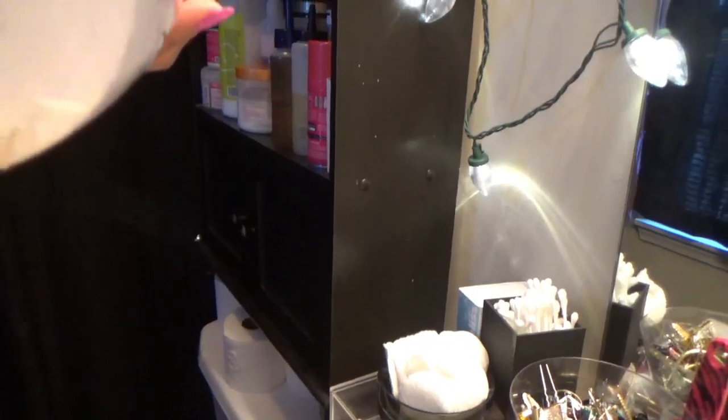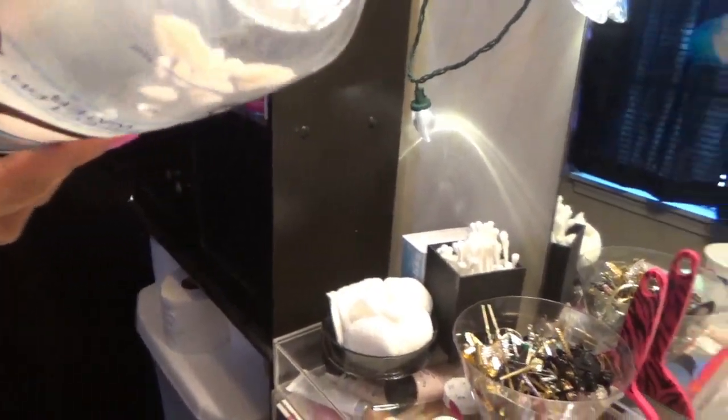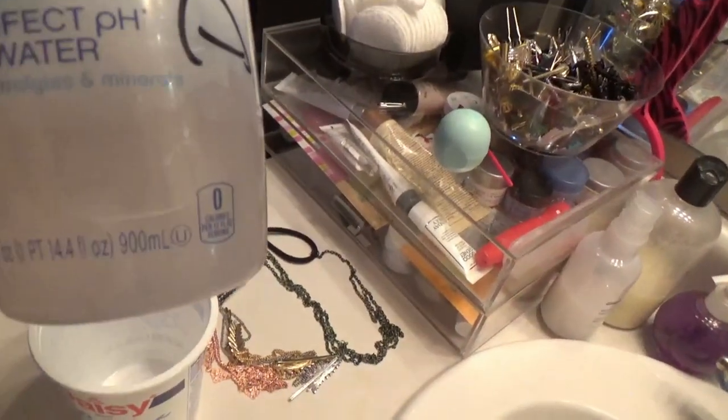The longer you let it sit, the more fermented it is, but it has this white stuff at the bottom. You can't see it. Oh, there goes some of it. Oh, that's rice. But it normally has this white foamy stuff at the bottom, and that's supposed to be all the nutrients of rice water.